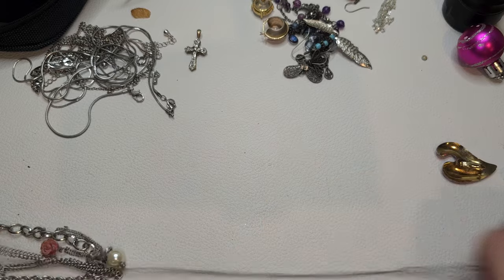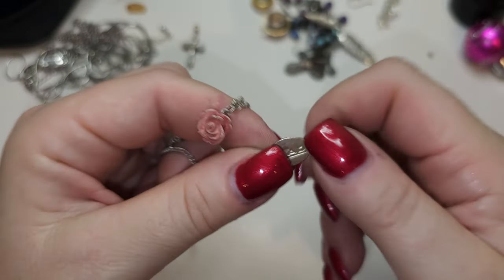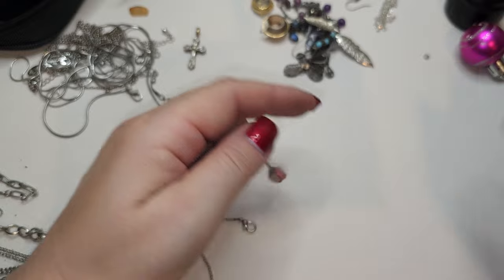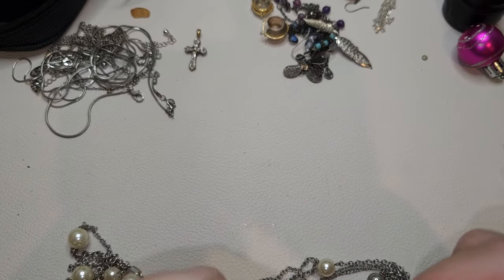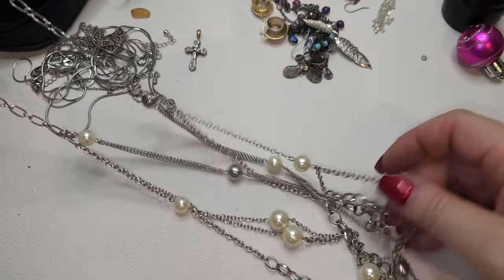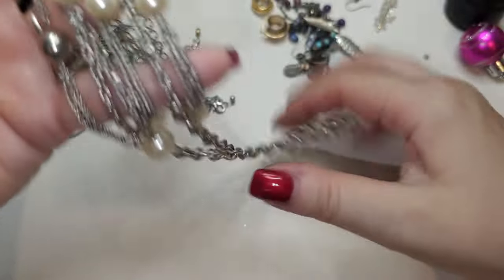What else we have here? Let's take a look at this one. Silver tone chain. We have some kind of plastic rose or polymer clay rose, and right here it says ZAD. Non-silver, we already see it. Necklace. This one's probably, yeah, this one's Premier Design right here. We have a single chain and then it comes down to a multi-chain necklace. It's a bit layered. We have different types of chains and faux pearls, silver beads and faux pearls. Okay, Premier Design.